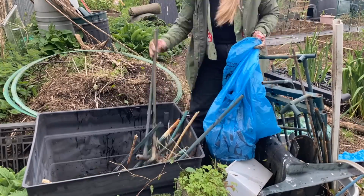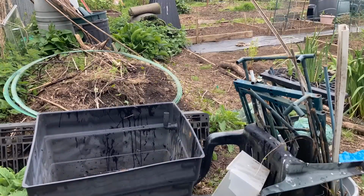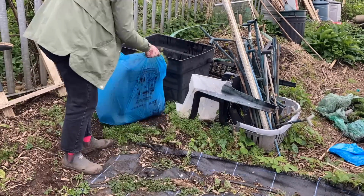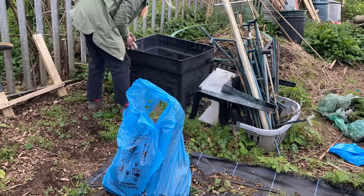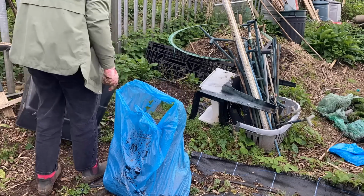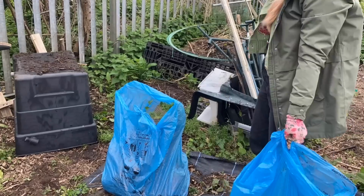But this job was actually really horrible, and while I was doing it I just wanted to cry because it was just so disgusting. It was full of rusty old, I guess, mini greenhouse poles, and there was this sludgy mud in the bottom. There was slugs and snails and worms and rubbish like bottles and bits of rotting plant, and it was just horrible and it really stank.